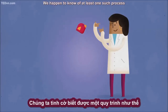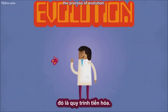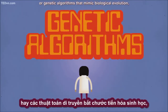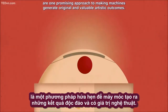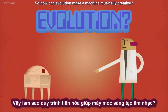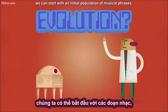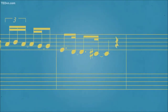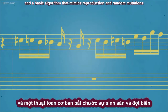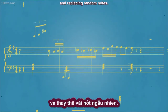We happen to know of at least one such process that has led to original, valuable, and even beautiful outcomes: the process of evolution. And evolutionary algorithms, or genetic algorithms that mimic biological evolution, are one promising approach to making machines generate original and valuable artistic outcomes. So how can evolution make a machine musically creative? Well, instead of organisms, we can start with an initial population of musical phrases. And a basic algorithm that mimics reproduction and random mutations by switching some parts, combining others, and replacing random notes.